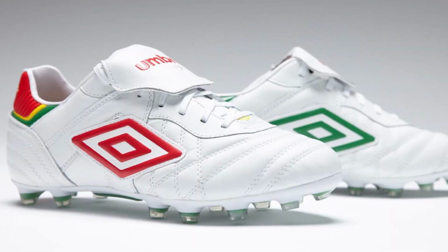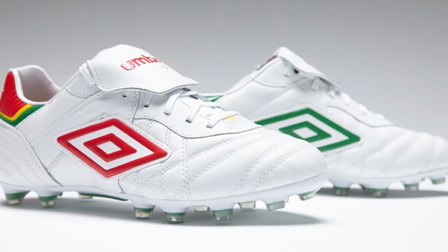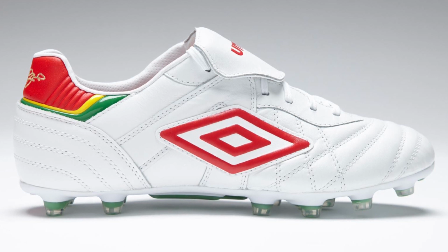Umbro made this list for the first time in a long time, with Portugal and Real Madrid defender Pepe headlining the Speciali Eternal. Arguably the most comfortable boot on this list, Pepe wore a special white-out Portugal-inspired custom version at the Euros. The Portuguese main man was one of the main reasons why Portugal won their first ever European Cup title, beating France in the final.